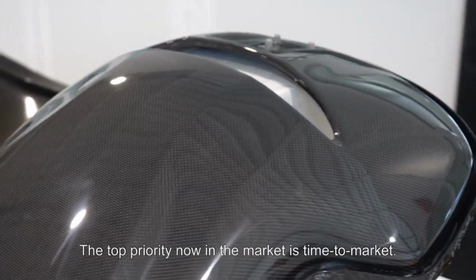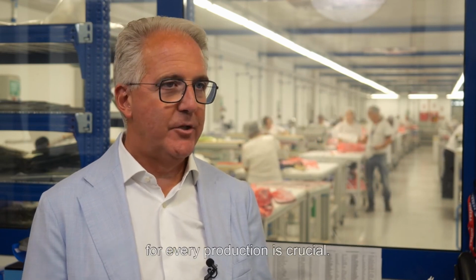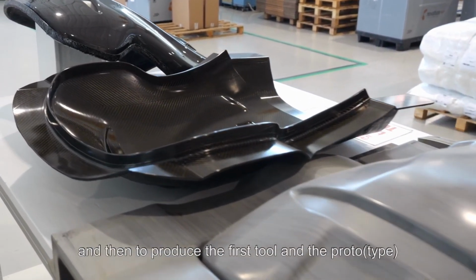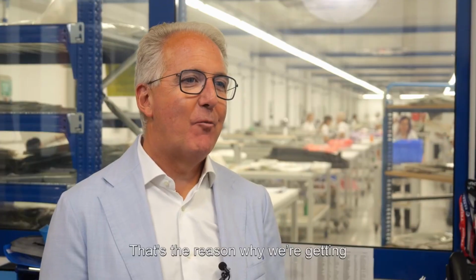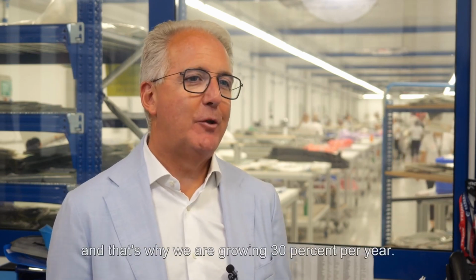The top priority now in the market is time to market. So the time reduction for every new sample, for every production, is crucial. Thanks to the Massivit 10,000, we are able to produce the master in a couple of days and then produce the first tool and the prototype in a couple of weeks. That's the reason why we are getting more and more orders from our customers. That's why we are getting more projects. That's why we are growing 30% per year.